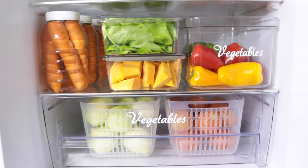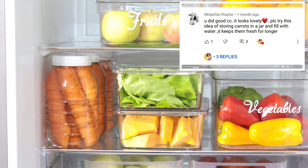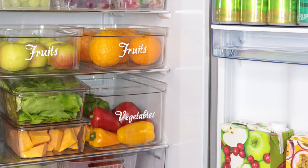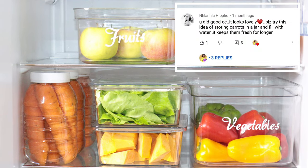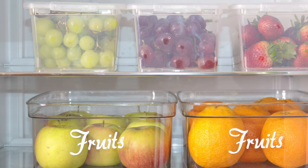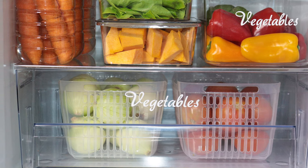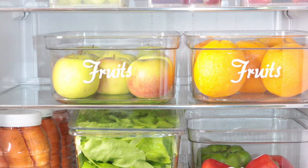And I'm storing my carrots in this jar because this was a suggestion by Nhlanhla Hlophe from my previous video on fridge organization. So thank you, Nhlanhla, and a special shout out for you for this cool hack. I can't wait to see if my carrots will indeed last fresh for longer. And yeah, just by the way, which other food preserving hacks do you guys know? Please share them with me in the comment section, as I really, really love trying out your suggestions and ideas.